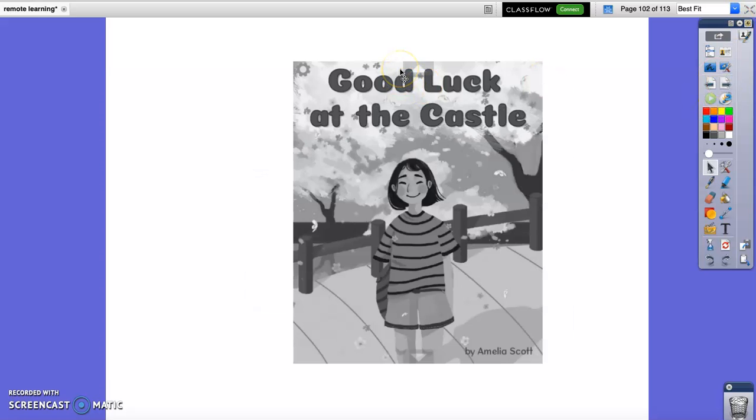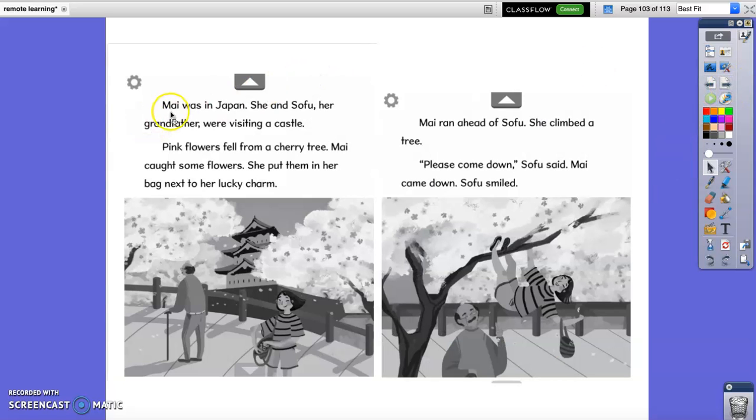So our story today is called Good Luck at the Castle. Good Luck at the Castle. It is again by Amelia Scott. Mai was in Japan. She and Sofu, her grandfather, were visiting a castle. Pink flowers fell from the cherry tree. Mai caught some flowers. She put them in her bag next to her lucky charm.